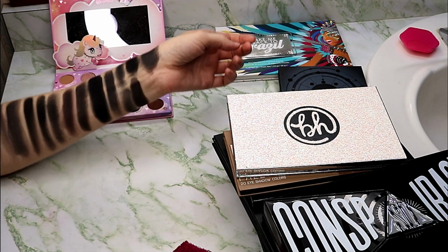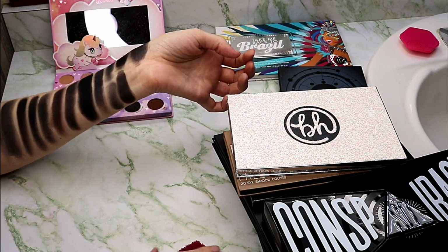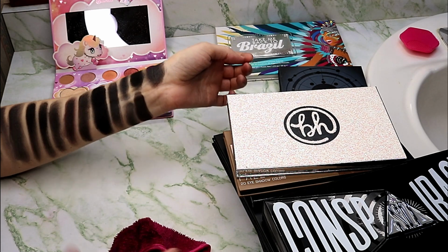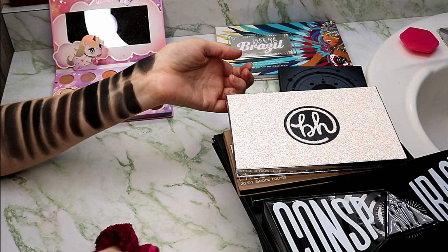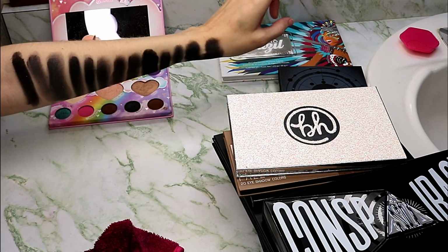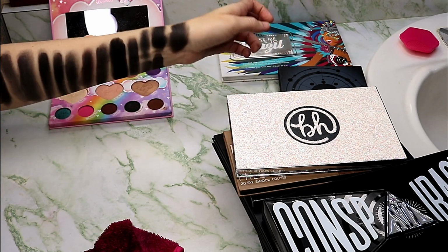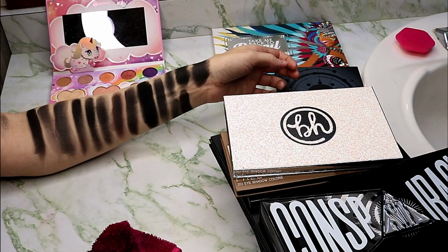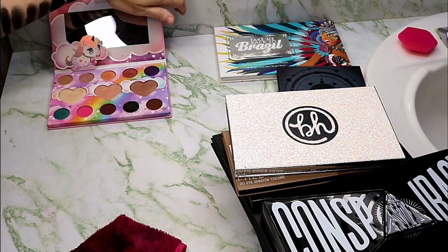When I worked with this palette to do a bunch of looks at one time, this was actually a very, very nice black. I was very surprised at how pigmented it was. It's a brown base black, but I found that it was better than the black that I have in the Zodiac palette. That was kind of shocking to me.